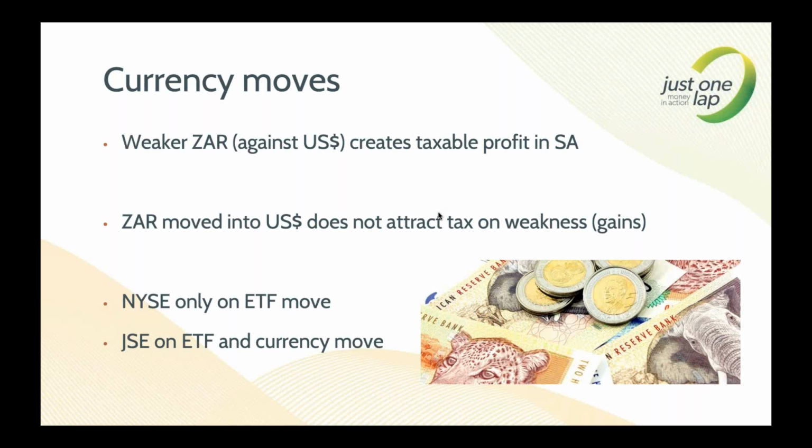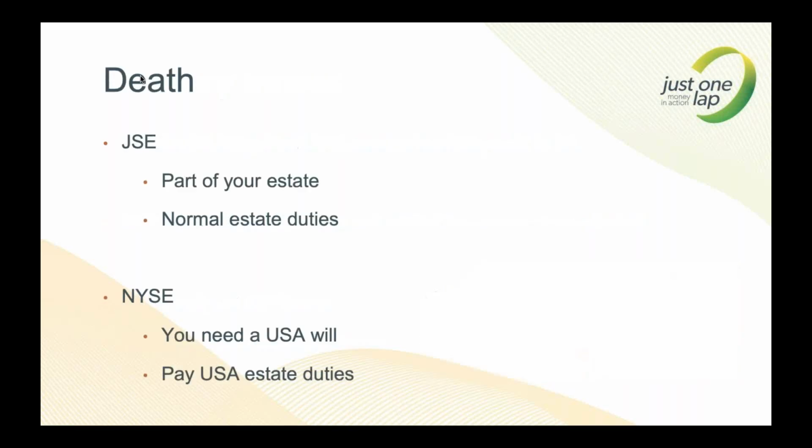And to my mind, this is the big reason to invest in New York in dollars. You know, the range doesn't impress me. The difference in TERs, yeah, but you know what? With those upfront fees and our TERs are going lower, I don't need thematic. I don't want to go into little niche funds, etc. But to me, this is the biggie: the ZAR will weaken over time. And if you're in the US, you won't have to pay tax on that weakening in the ZAR.